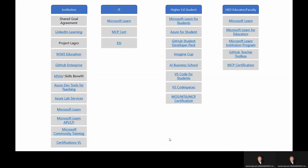So the program list provided is targeting, as I mentioned, different audiences within an institution: the institution itself, the IT staff, the higher ed students, and the faculty who are enrolled in teaching certain courses. Some of these programs are already available and any institution can benefit from them. For example, Microsoft Imagine Academy is a program that we used to sell before, and now it is available free of charge for any institution, where any educator can go and leverage the service to download and use our teaching materials within their official curriculum.